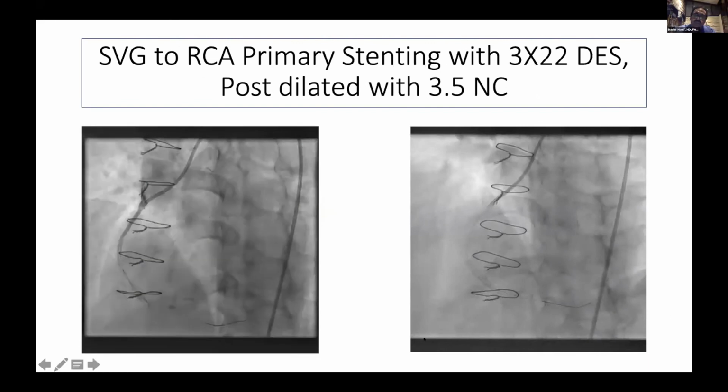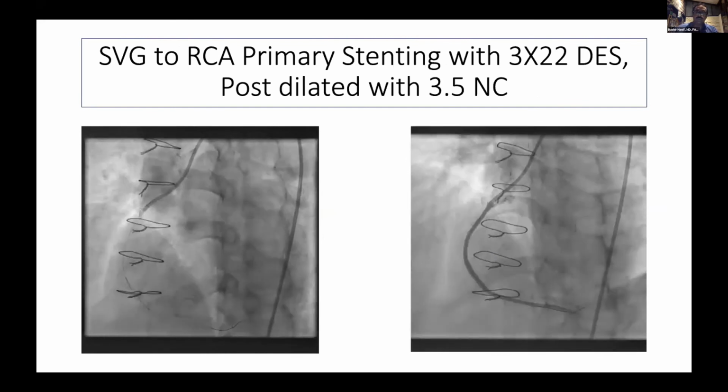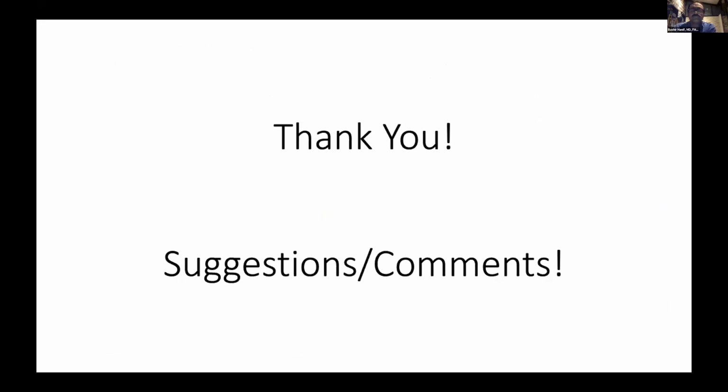Sorry, just one last thing. I also fixed the right. That was a simple, straightforward stent, and there was nothing. So thank you very much. Parag, any suggestions?